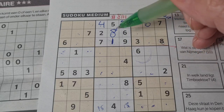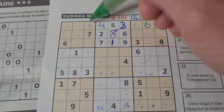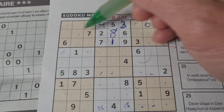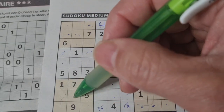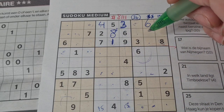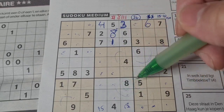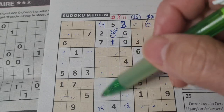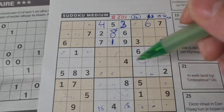Let me put some numbers. This is taking too long. 8, 8. I want a 3. Need a 3 here. 3, 3. Ay. This is taking too long. Need a 2 here. Need a 2 there. Alright. Let me put some numbers. This is taking too long.